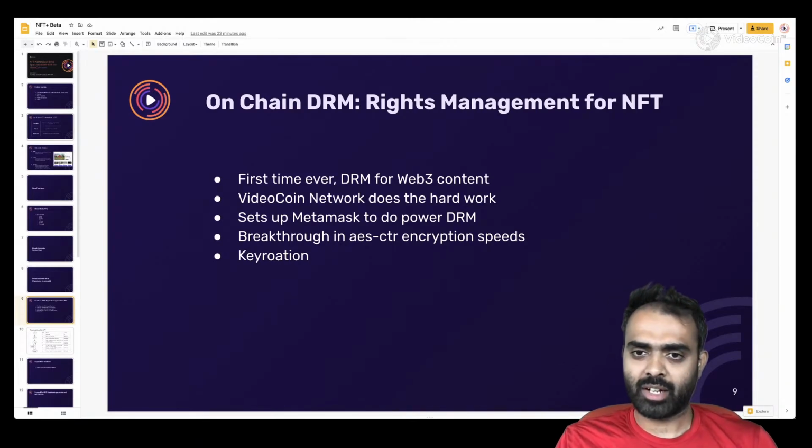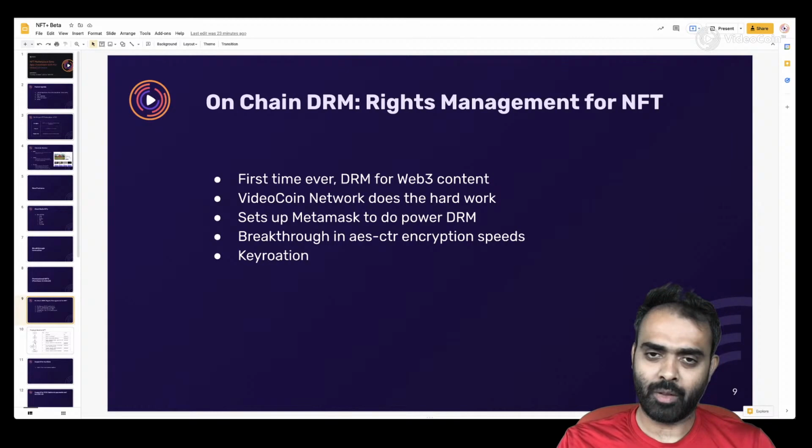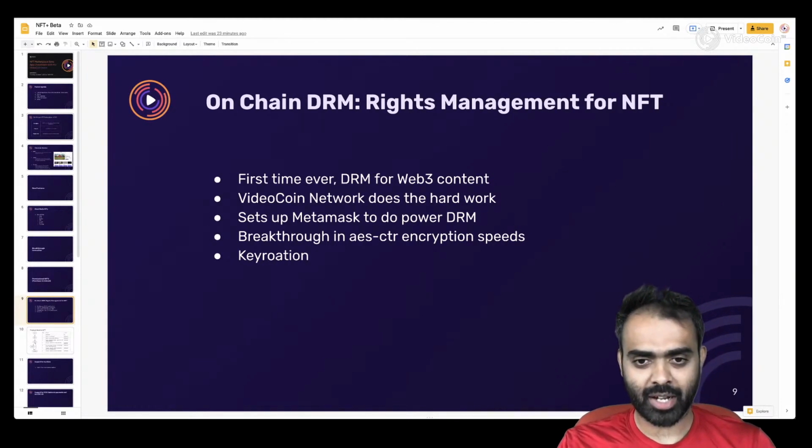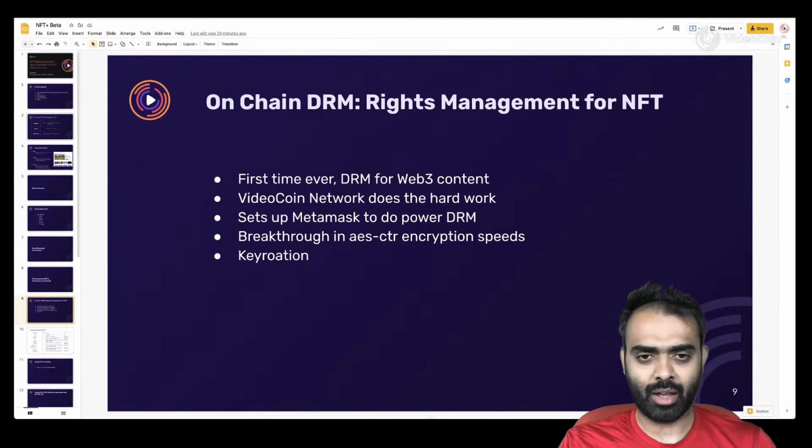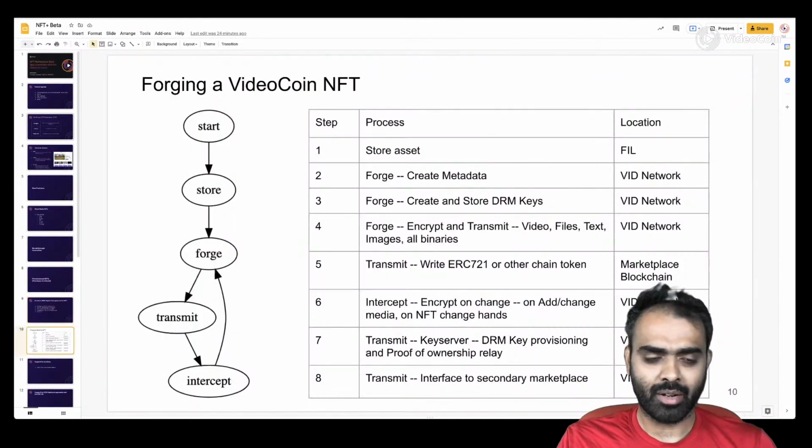A lot of the encryption that needs to happen on video files happens on the Videocoin network through the workers. When the network update hits, the workers will do all of the encryption, and we have implemented certain ways to get the encryption to work way faster than was possible in the past. We've also implemented extremely complex key rotation mechanisms. We'll go over that in just a bit.